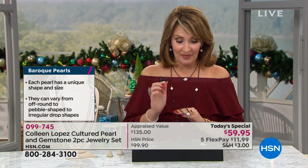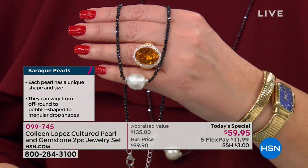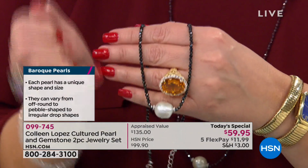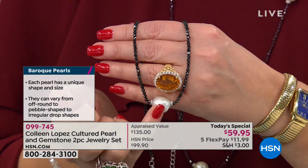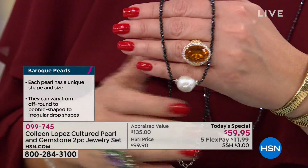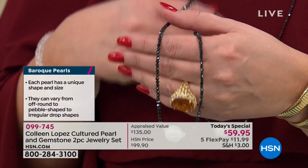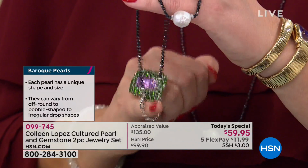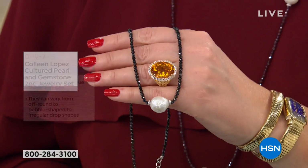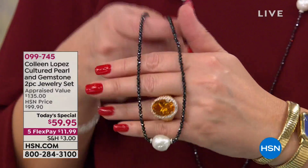Then we also have black spinel, which I love. I'm gonna change into the black spinel. This is gorgeous. So if you love black, if you wear a lot of black, this would be a perfect choice for you, because look at that. Huge, beautiful 12 by 15 millimeter black spinel pearl, and then you have the black spinel that is so sparkly due to that stunning Aurora Borealis finish. There's your closure. It's a nice 2-inch extender, which makes it so wearable. So that is your third choice.